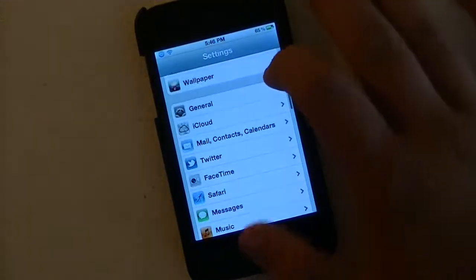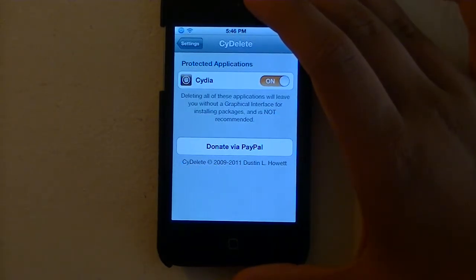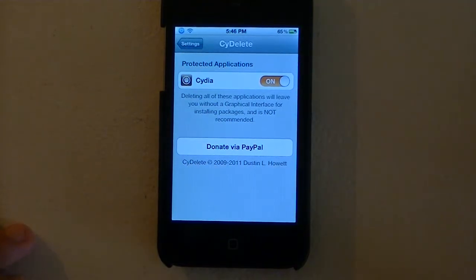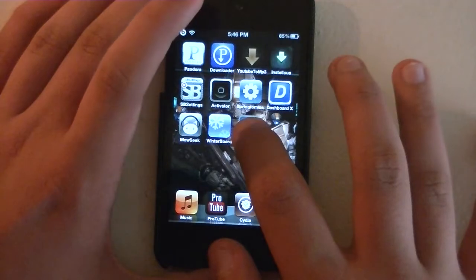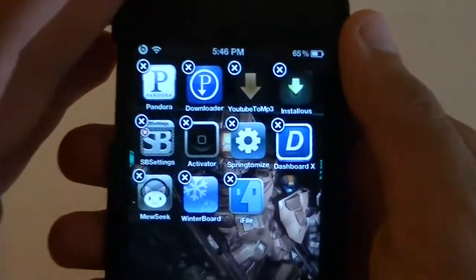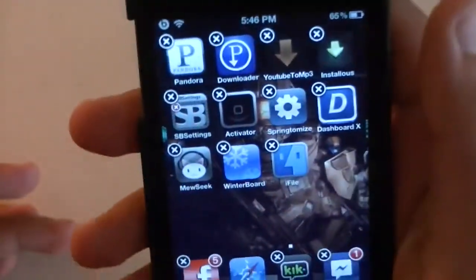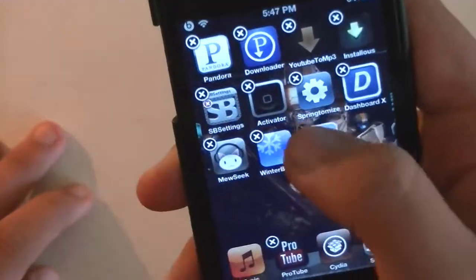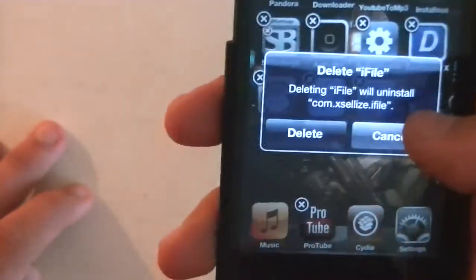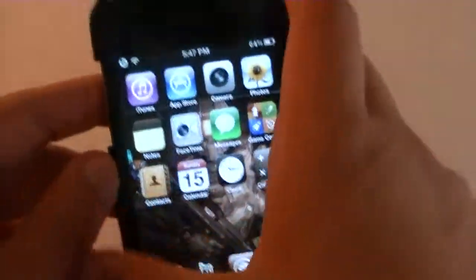So my next one, it's called Side Delete. I'll go down here and show you. What it does, it deletes all the applications with a graphical interface for installing packages, and it's not recommended, but I usually like it a lot because it's a big time saver. And so what it does, you hold down the app, and then it has the X next to it like a normal app would, like let's say Facebook. And these are Cydia, except for the Pandora one. And so it does that, and I could just show you that's not fake. Say delete that. Show you I wanted to uninstall this from Xlize, but just cancel that because I don't want to delete it. But that's how Side Delete works.